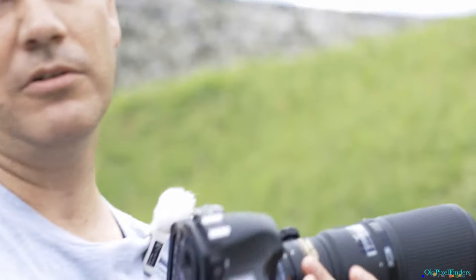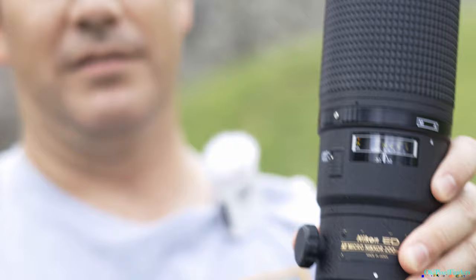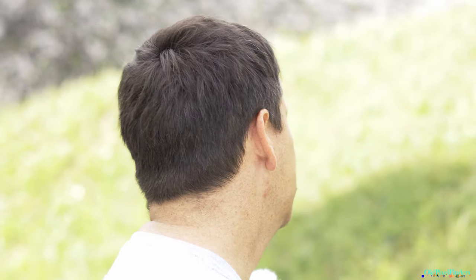I'm using the best macro lens in the world. Oh man, the Nikon 200 f4. I love it. 200 gives you enough spacing, but the challenge is that the depth of field is so narrow at 200. Right. So you have to jack up that ISO and go f12, f14.